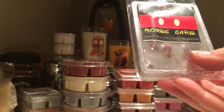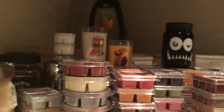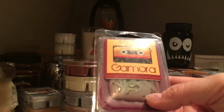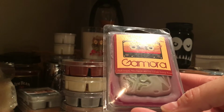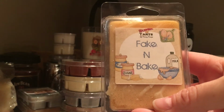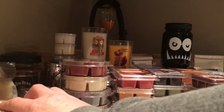This is Sweet Lollipops, Iced Lemonade, and Bunny Ears, or Funny Ears. I don't know. Anyway. Then there is Gamora, Pink Sugar Mac Apple and Ice Cream Scoop Bread. Fake and Bake, which I've never melted, and there's no descriptor here, but it's like a zucchini bread. It's like pink on the bottom. Yeah, super cool. I'm so glad I have that.